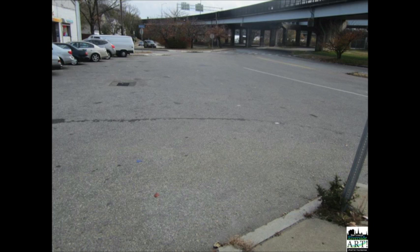Here's another issue that we have to think about. Enormous expanses of pavement that serve no real purpose. This isn't a roadway. This isn't a parking lot. There's no parking striping going on here. There's no real reason for it except it's left over from when all of this interchange work was done.